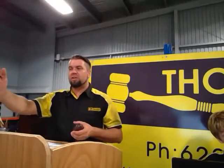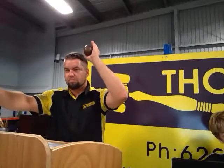186. Lot 225 is the black sharp serviettes, lunch serviettes, 2-ply, 4-fold. There you go, 2 big packs, 2 big boxes of those. $15, looking for more. 20 on the floor. At 20, looking for 25. Done for 20. 186.